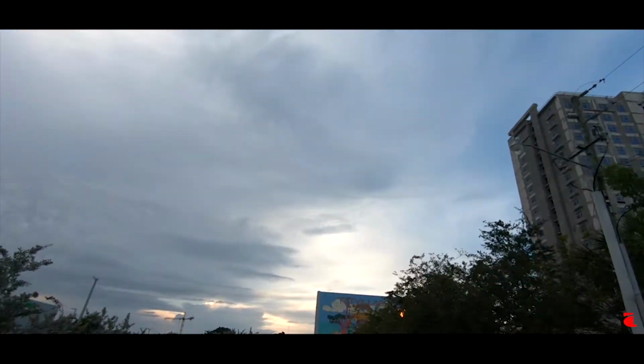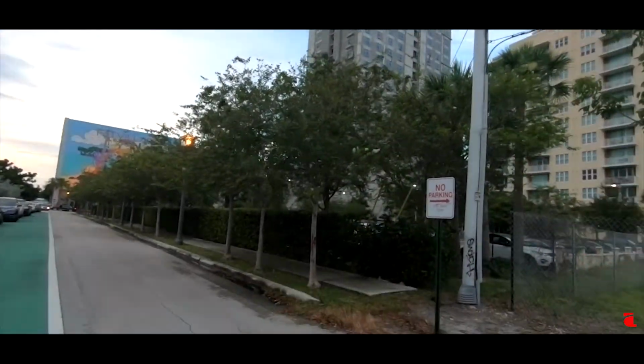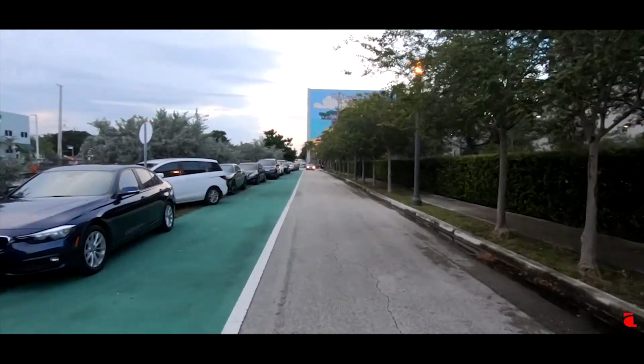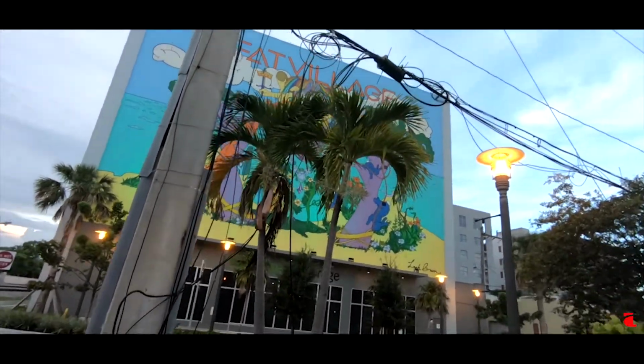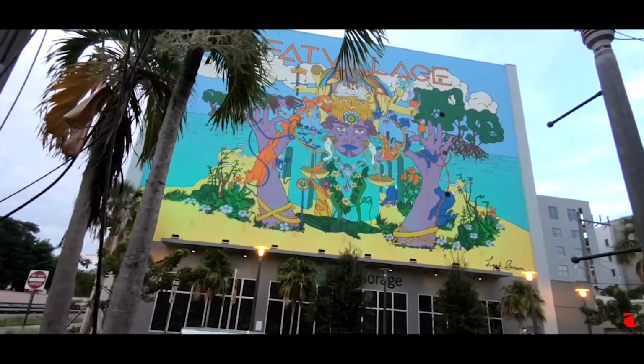So it looks like it might not rain. It looks like it cleared up a little bit. So we're gonna see what they talking about. Check out this mural right here. This is new. I've never seen this one right here before. Julia Brown. Look at that.